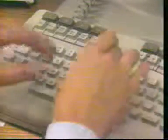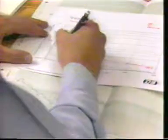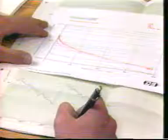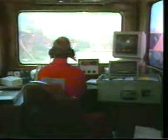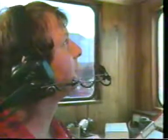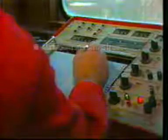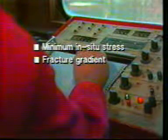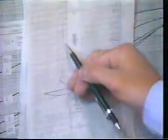The geometry of the fracture must be predicted in order to project the improvement in flow rate. Modeling a fracture treatment allows us to optimize the design to ensure the best economic results. But we require accurate data to make the application useful. A common method of gathering design data on the formation is to perform a mini-frac, a pre-fracture treatment injection test. Pressure and injection rate are carefully recorded and used to determine minimum in situ stress, fracture gradient, leak-off coefficient, and treating pressures. Using this data, a mathematical model can be chosen that will help in the design of the major portion of the treatment.